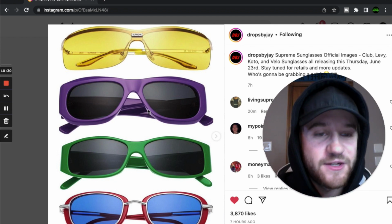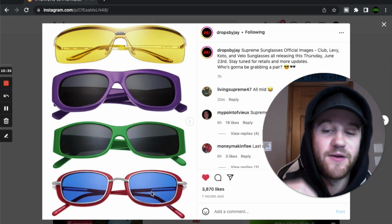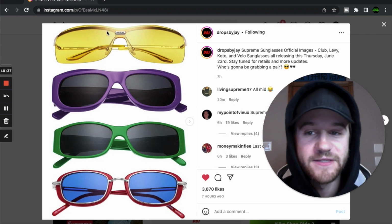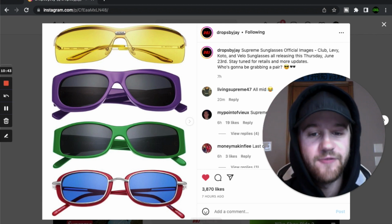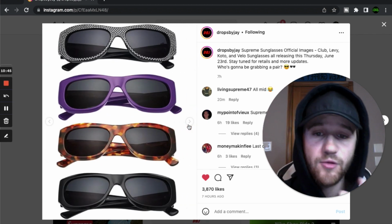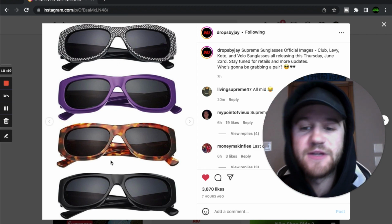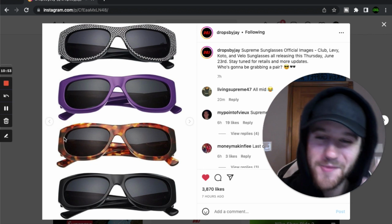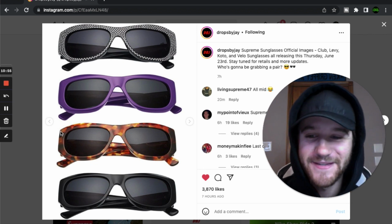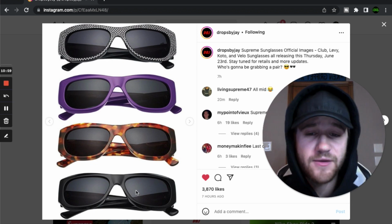And I'm going to imagine the list that I stated is going from bottom to top and not top to bottom, because the Velo is at the top. So you can imagine it's Club, Levy, Kodo, and then the Velo. I think the Club ones are my favorite personally, but I really like these turquoise ones too, I think that's the proper name for that. I never know what to call those types of sunglasses, and I really like these ones with the rhinestones. Definitely pop. The black ones are pretty clean too.